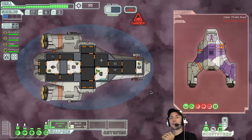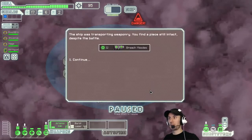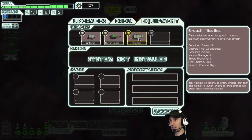Oh, you chose another route. Oh, yeah. I said I was going to go around, B-Berry. Breach missiles in 32 scrap. Breach missiles. So what is a breach missile? A breach missile under equipment. These missiles are designed to cause maximum disruption to ship hull armor. Charge time 22 seconds, whereas our Artemis charges in 11.